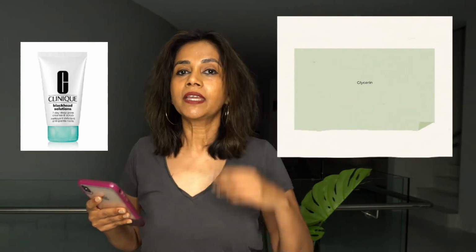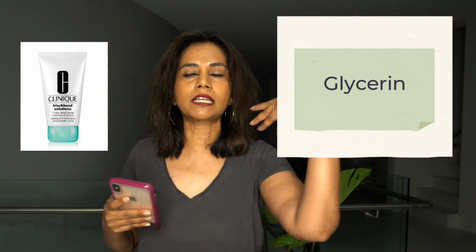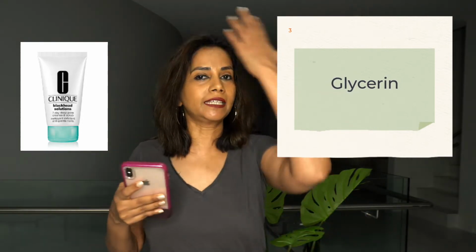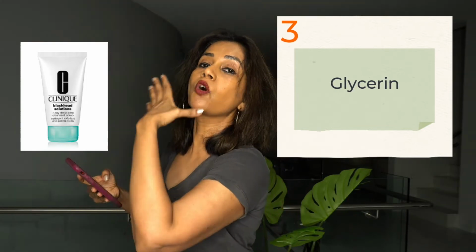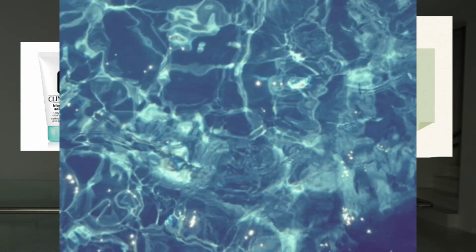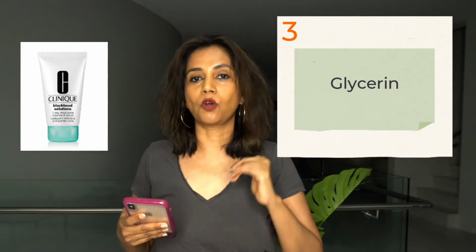And the next ingredient is glycerin. Glycerin is a humectant. A humectant is a water magnet. It attracts water from the atmosphere and keeps the skin hydrated. It brings water to the top layer of the skin from the atmosphere, and thus keeps the skin hydrated. A hydrated skin is soft and plump.